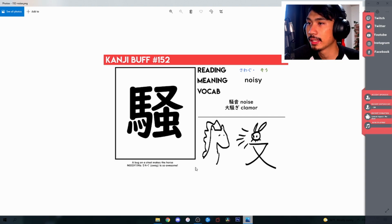His swag is so awesome. So there's a horse, and the horse is going nuts because the fly has so much swag and swagger. He's taunting the horse on his stool. He's like, "Hey, get moving, you dumb bee!" Right? So that is kind of what this can mean. Of course, you guys can do whatever mnemonics you want. This is just a way for me to get you started on that.